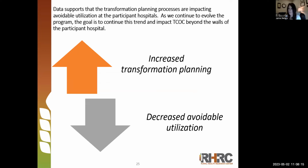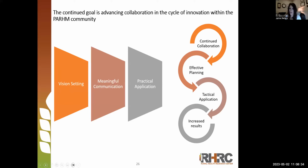So certainly, the data supports that the transformation processes are impacting avoidable utilization at our participant hospitals. As we continue to evolve the program, our goal is to continue with increased transformation planning to decrease avoidable utilization. But we recognize that ongoing visioning is also needed. A key learning from the program is that if your state or your organization is interested in being part of a journey like this, it is very, very important to have a shared vision at the very beginning to ensure that everyone is aligned in terms of what you're trying to achieve.